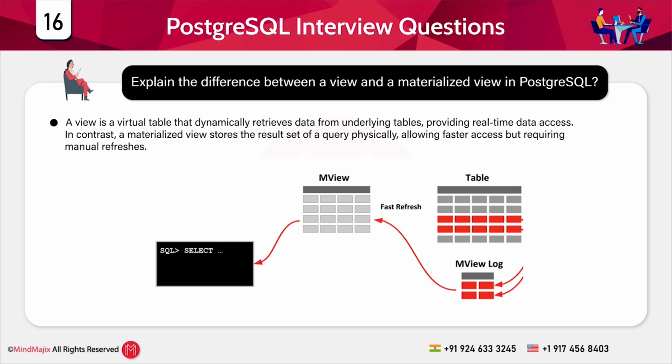So this is a clear-cut definition of view, and once you do that, you have to explain what is a materialized view. So materialized view basically stores all of the result sets of a query physically, and this allows faster access, but it also requires manual refreshes.